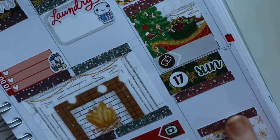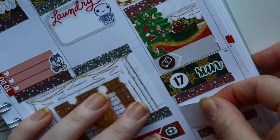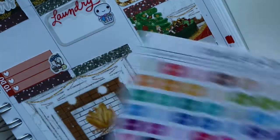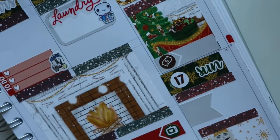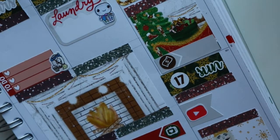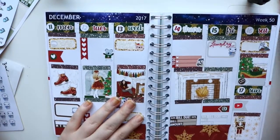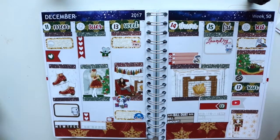And then all I want to do on the Sunday right now is upload my panel with me. And I'll just put that in a flag with a YouTube kind of sticker. And I'll use just this red one, I think. There. So I think that's everything for next week's planner meeting done. I really hope that I've been recording this.